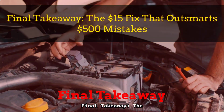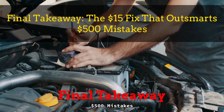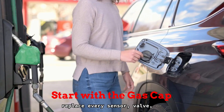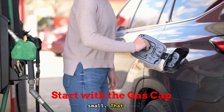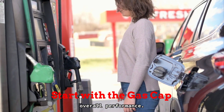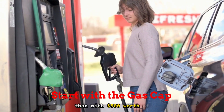Final takeaway: the $15 fix that outsmarts $500 mistakes. So next time your engine light pops on or your car starts acting weird, don't rush to replace every sensor, valve, or canister under the hood. Start small. That gas cap might look innocent, but it plays a huge role in your fuel system, emissions, and overall performance. I've seen more problems solved with a $15 cap than with $500 worth of guesswork.